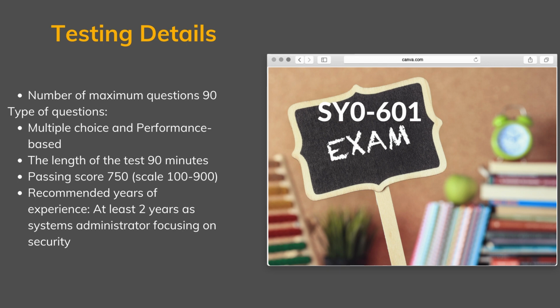And then CompTIA recommends that you have at least 2 years of industry experience. That is just a recommendation that they're asking you to have at least. These 2 years should be in system administration, focusing on the application of security.